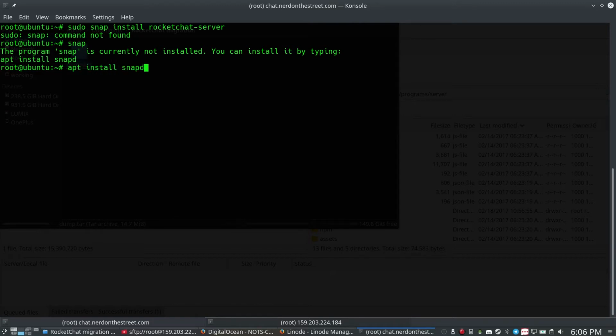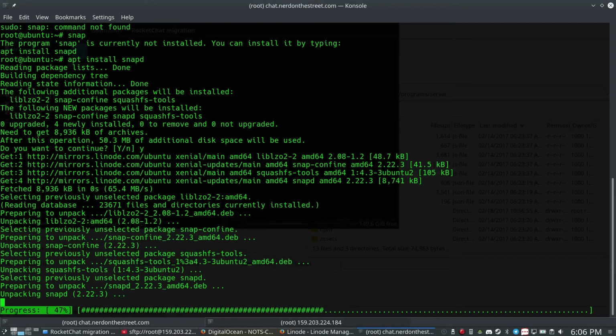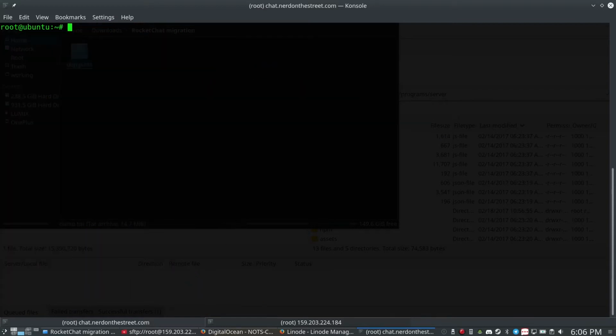So I was under the impression that Ubuntu 16.04 came with snapd already installed. Maybe that's just the desktop version of Ubuntu. Maybe it's not the server version of Ubuntu. Maybe we're not supposed to be using this for a server, but I'm not using Ubuntu anywhere else. So we'll try that again. Sudo snap install rocketchat-server. And I know we don't actually need sudo because I'm logged in as root.